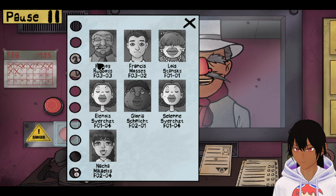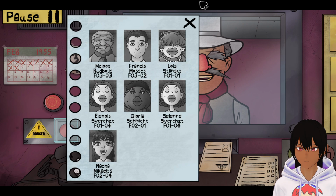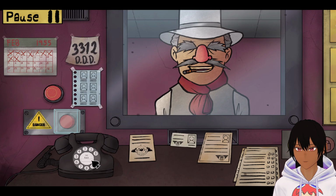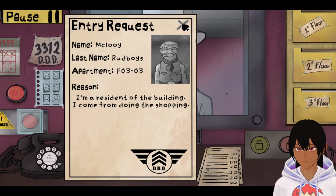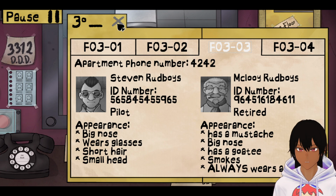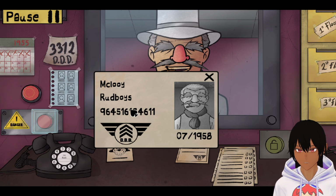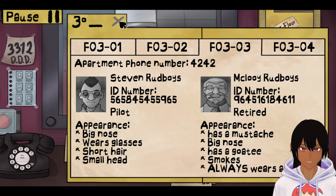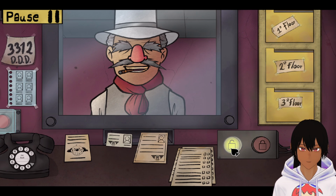Wait, head shape. No. And we're expecting him. Is this the correct one? I don't think that floor is correct. It is, it's probably a correct one. ID number 964516, 184611. Well, you check out.